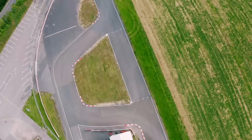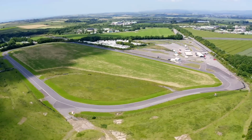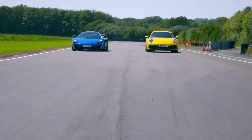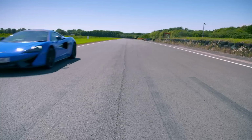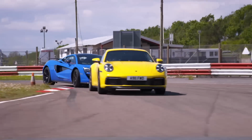Awaiting us is a tight, twisty Welsh track, and with just a couple of decent straights for overtaking, getting off the line first is going to be crucial to get the win. 3, 2, 1, here we go. Launch control in the Porsche working superbly into turn 1. He's got the inside. Yes, got him, JP. 4-wheel drive helped me off the line, right.